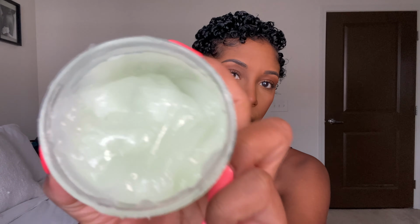You guys can see it's very gel-like. It has that jiggle. I will say, a lot of the times with overnight masks, you put them on overnight and then you wake up in the morning feeling very greasy and clogged and icky. This one's not like that. It really absorbs into the skin really nicely so that you don't have that oily, greasy feeling when you wake up in the morning.